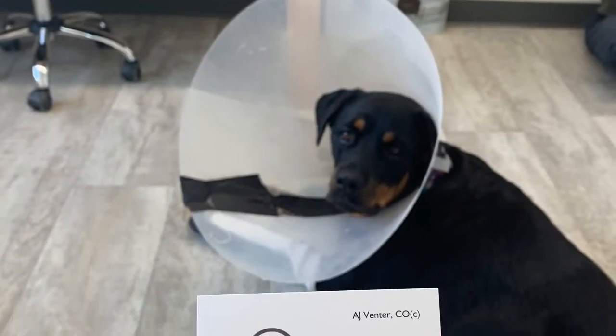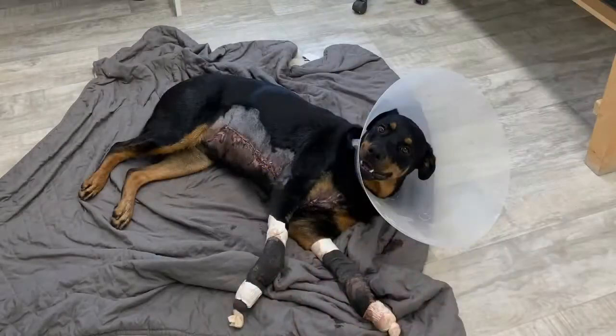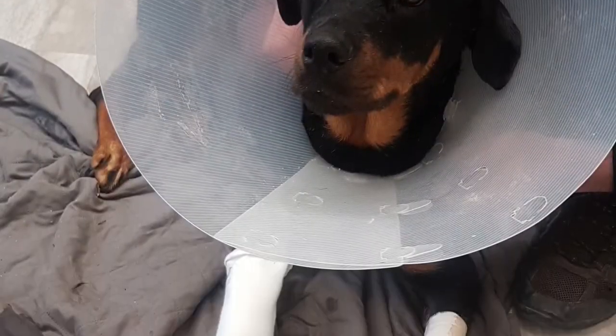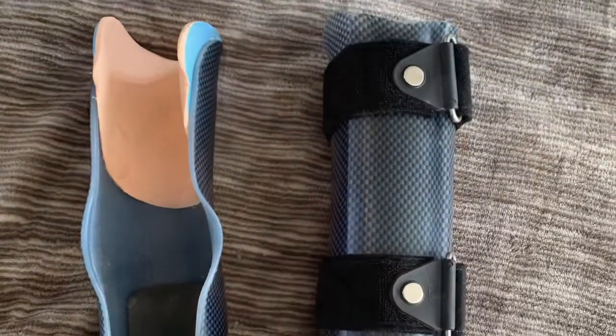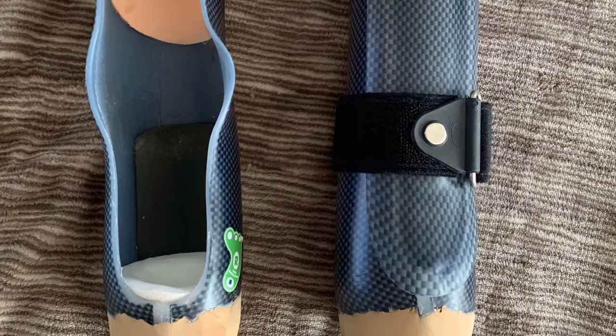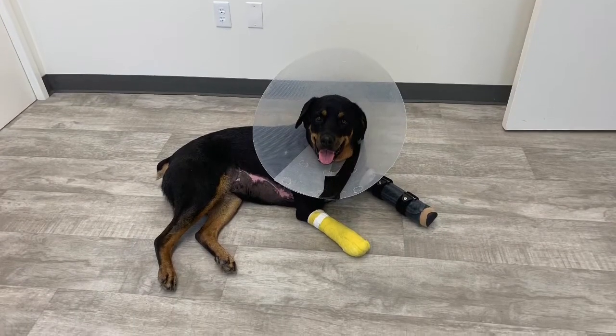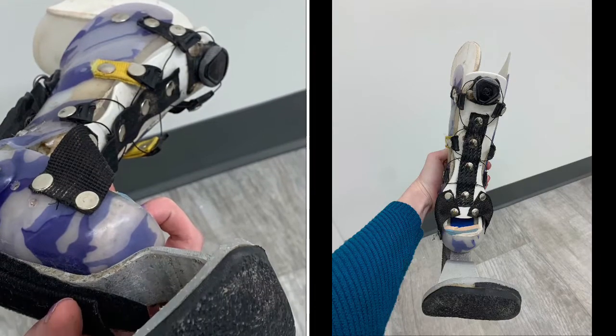During surgery, casts of Lily's front limbs were taken and brought to AJ at V2 Innovations to make temporary prostheses. When we went for our appointment, AJ worked diligently into the night, tweaking and modifying her devices to accommodate for post-surgery swelling. AJ and his wife Yana are also owners of a tripod named Jack, and their insight and support has been invaluable. We even got a peek at one of Jack's previous devices.